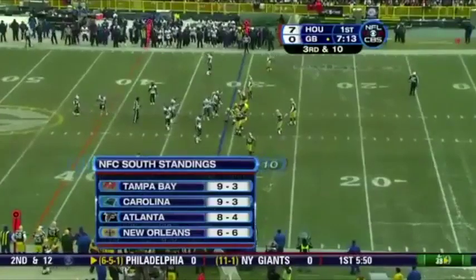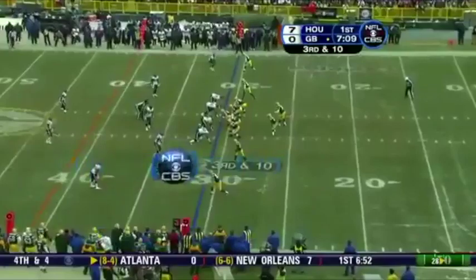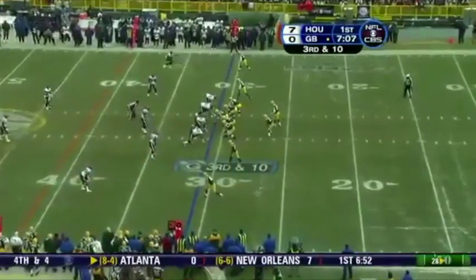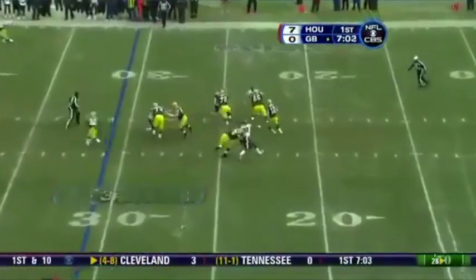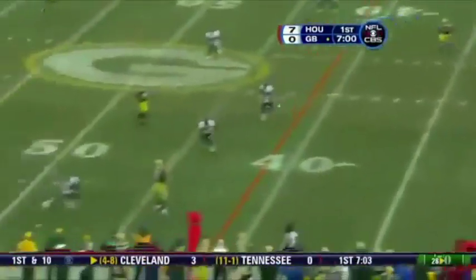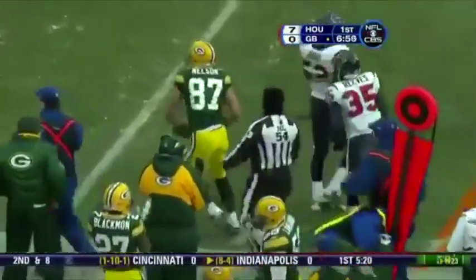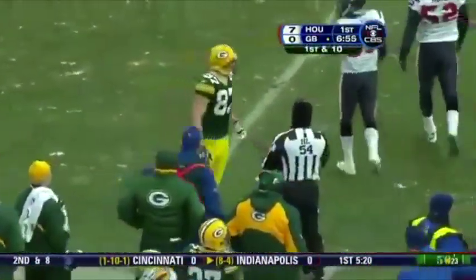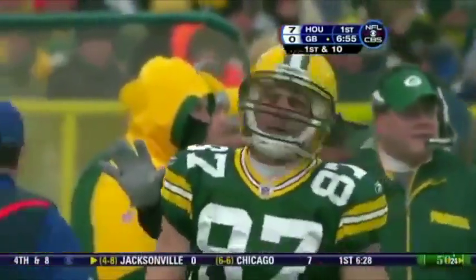All right, JB, 3rd down and 10 at the 31 for Green Bay. As you take a look at the NFC South, Tampa and Carolina. Carolina beating this Green Bay team last week in dramatic fashion. Rodgers, who played well in that game, fires near side, and that's Jordy Nelson, the rookie, with the first down. Jordy Nelson, rookie out of Kansas State, 2nd-round pick, and he picks up 12.